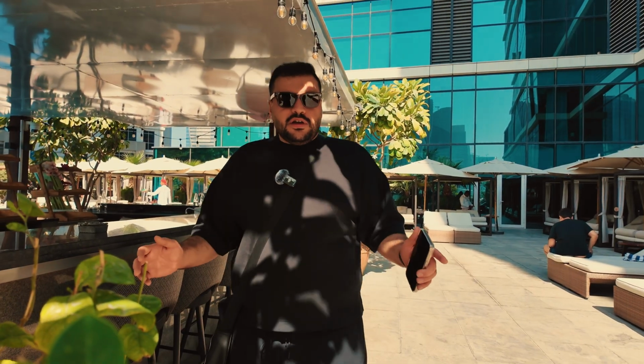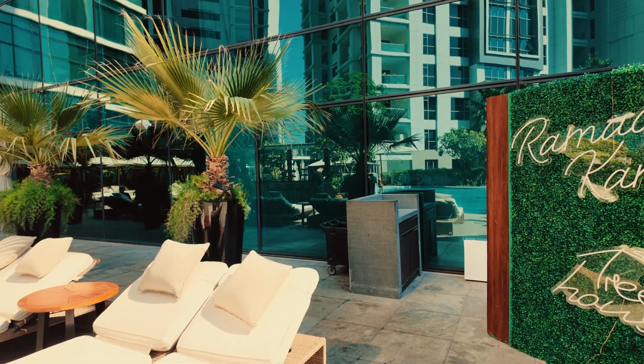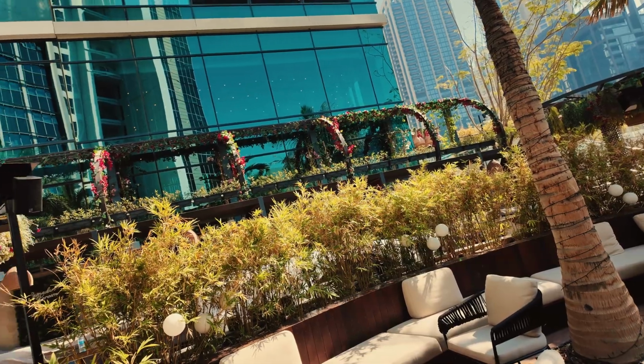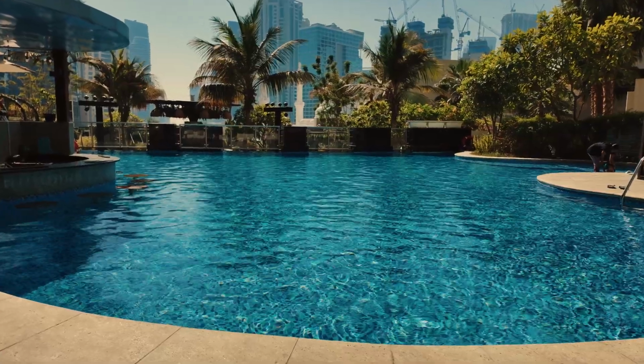Okay guys, let's check out the pool and bar area together. Out here, you have got a stylish bar and a chill pool area. Perfect for relaxing with a drink or just soaking in the view. Great vibes, especially in the evening.